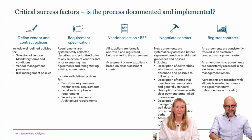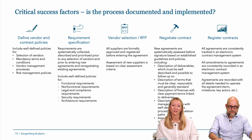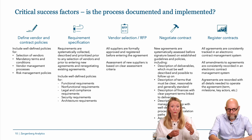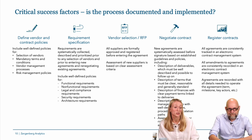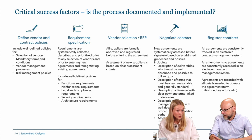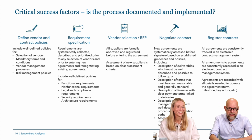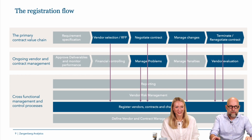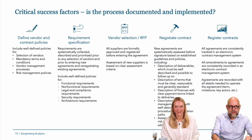So at first, you need to define your vendor and contract policies, which includes well-defined policies for selections of vendors, some mandatory terms and conditions, the whole vendor management process, and risk management policies. Before my 30 seconds starts, I'll just say what we do now is that we go through all of the boxes here and just give you the critical success factors for you to basically have as a reference afterwards. Okay, my 30 seconds starts now.